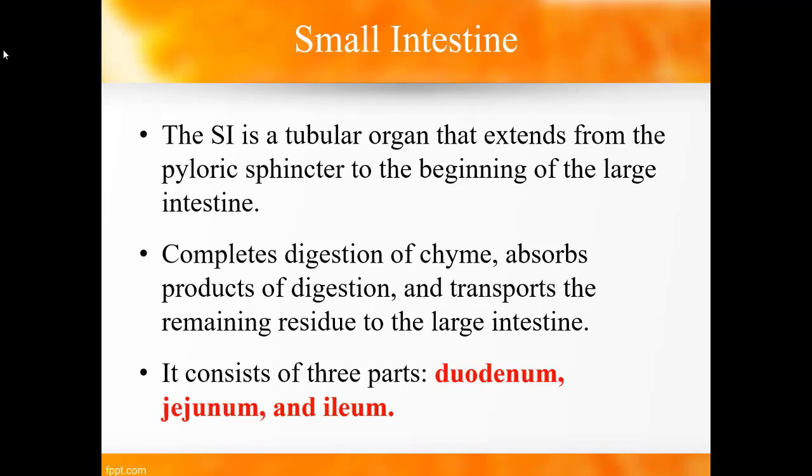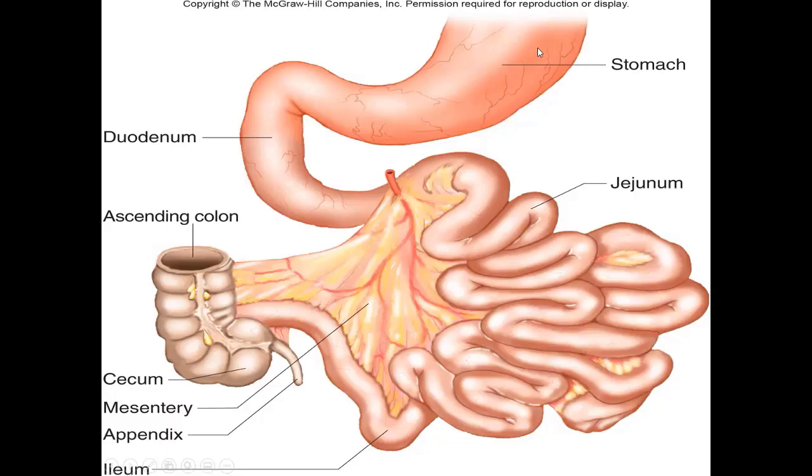And those are the order that they go in. The duodenum is first, and then the jejunum, and then the ileum. So we have the stomach up here, first part of the duodenum here, and then the jejunum here, and the last part would be the ileum. So all of this is around 20 feet approximately that's coiled over within your abdomen.